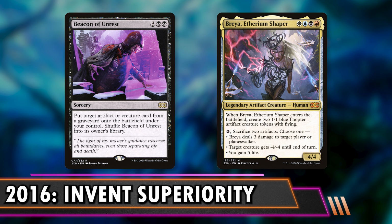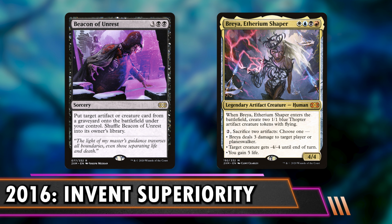I think Breya is incredibly powerful. Just paying 2 mana, that's really an awesome rate to be doing things.